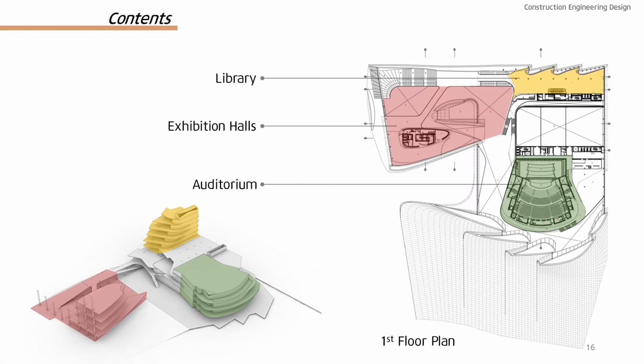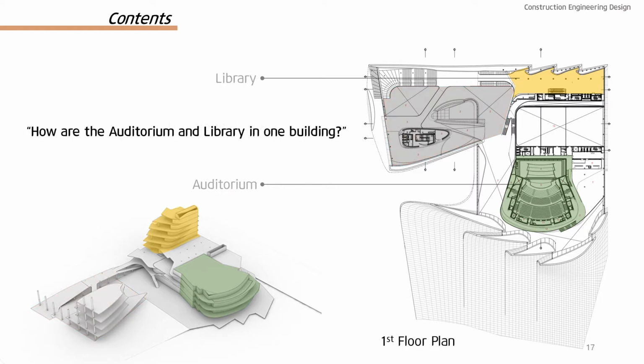Under the continuous surface, such as a free-flowing fluid, the building is divided into the 3 separate areas by the curves of the roof. But on this screen, do you find something strange? There is a library requiring a quiet area, but an auditorium is placed next to it. How is this possible?